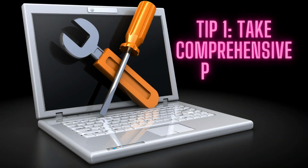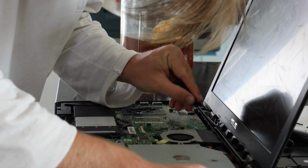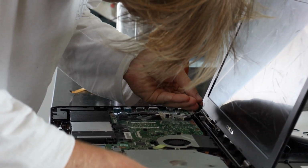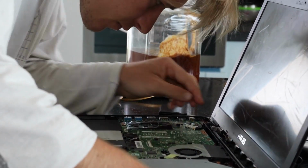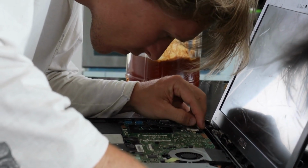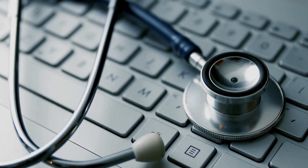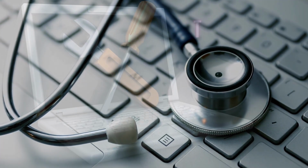Tip 1. Capture comprehensive pictures. Before you hand over your laptop for repair, snap pictures of it from all angles. These images can serve as evidence to protect you against any scratches or damages that might occur while transporting or repairing the unit. Don't forget to document the condition of the keyboard as well. Make sure the recorded condition matches the job card details precisely. This step can save you from potential disputes over damages that weren't there initially.